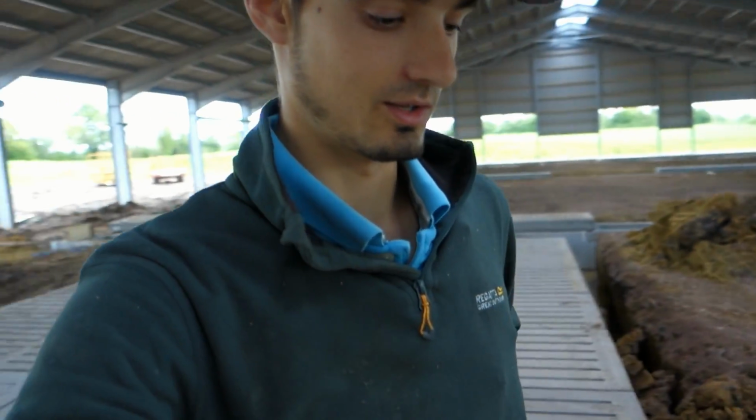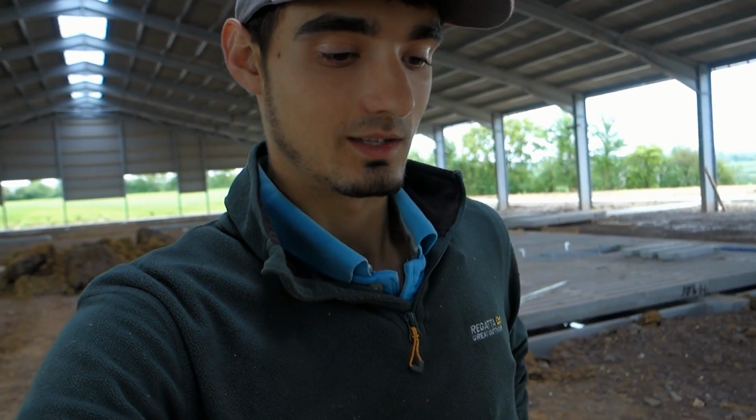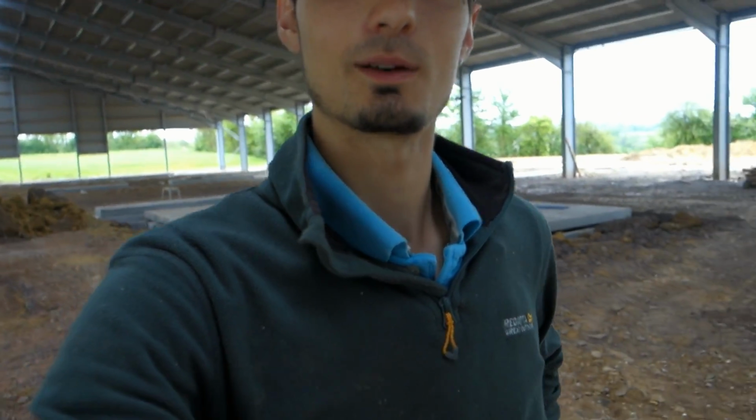So yeah, hopefully this clears a few things up. It shows you the building. It's nice and light. On the weekend it was absolutely blazing hot outside, but in the building it stayed quite cool, which is a really good sign that the cows are going to be in a really comfortable environment, and hopefully we will have some happy cows.